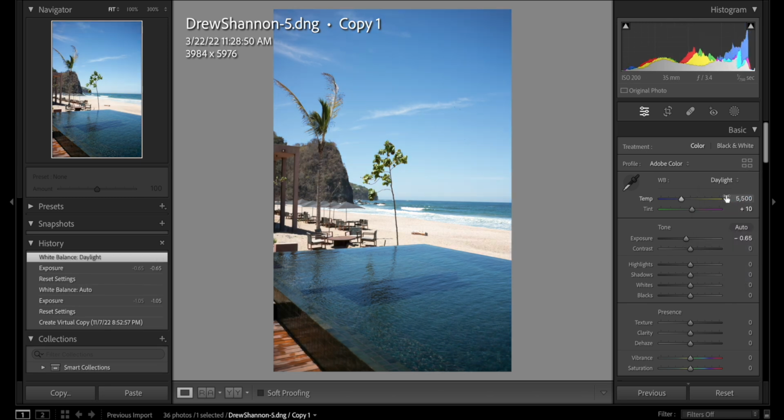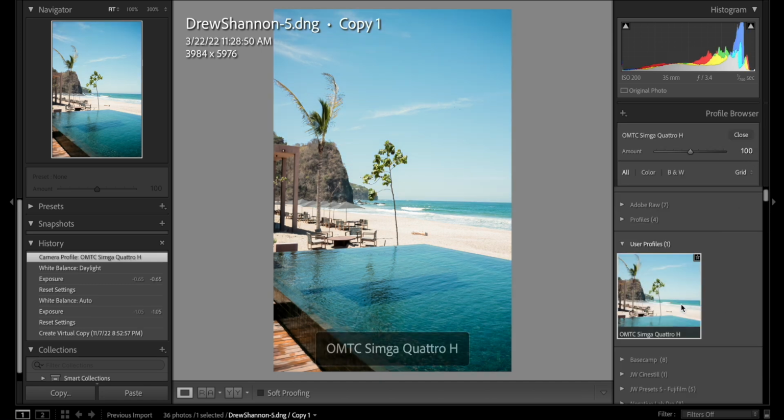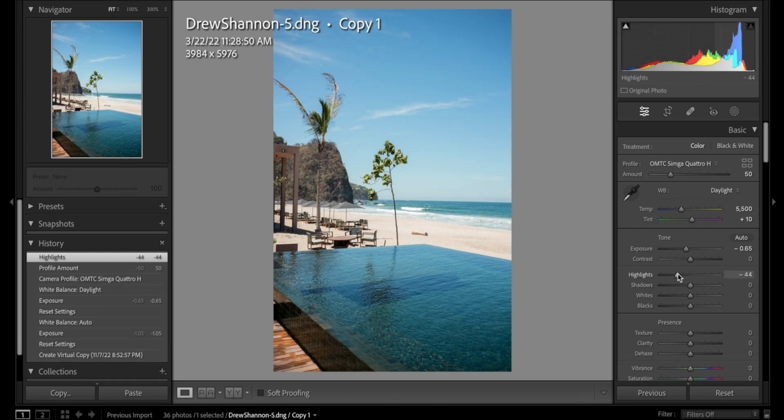Okay, daylight, clearly, so let's just do that versus auto because it's more accurate. And then again, let's try the profile. I have a feeling it might not work great here. It's not terrible. Okay, we're going to bring it down. I'd say 50. And I am really curious to know what you were shooting here. I can probably just go on your Instagram and figure it out.